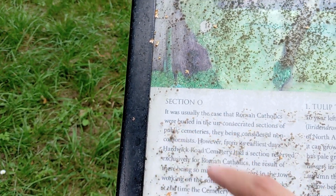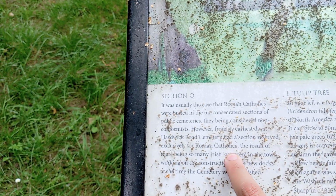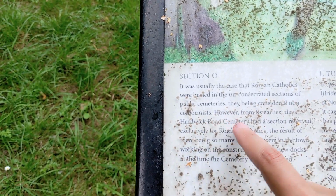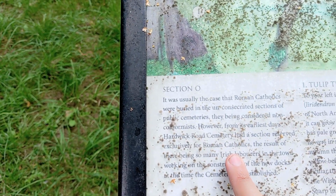And then here again, this is usually the case that Roman Catholics were buried in unconsecrated sections of public cemeteries. So Catholics can technically be buried in a cemetery, but they are generally buried off to one side, basically. However, from its earlier days, the Hardwick Cemetery had a section reserved exclusively for Roman Catholics. So I'm going to guess that this is the Roman Catholic bit.